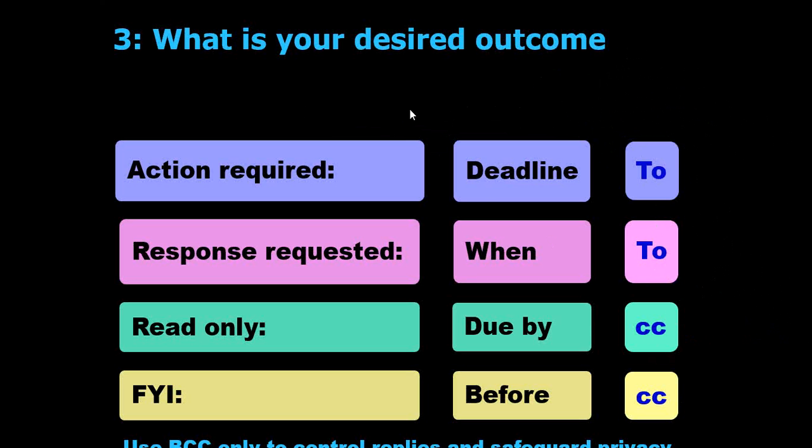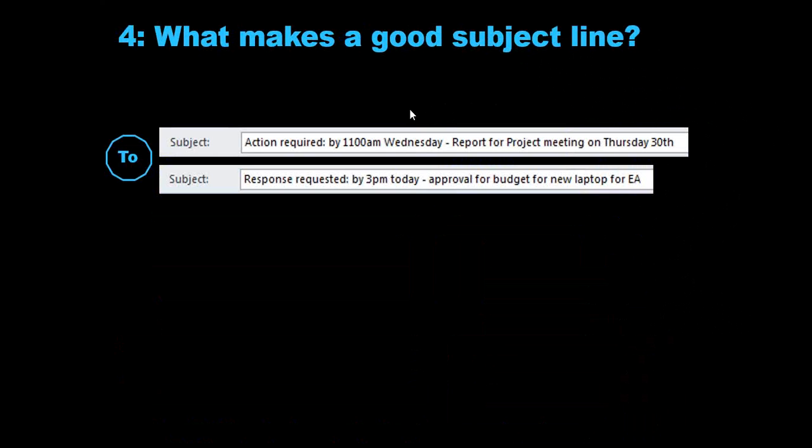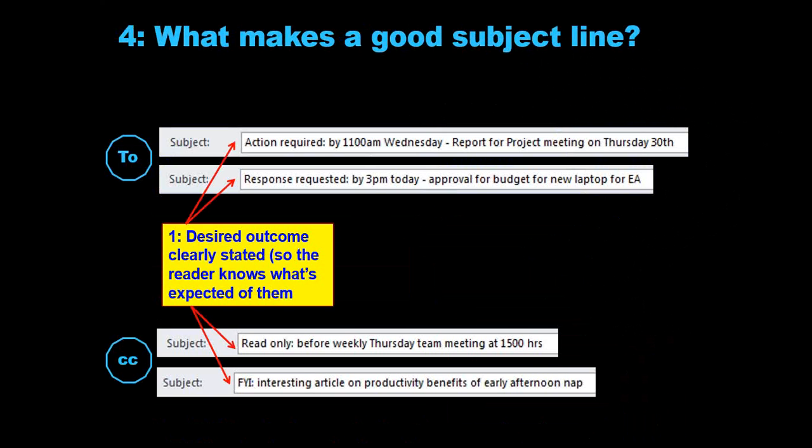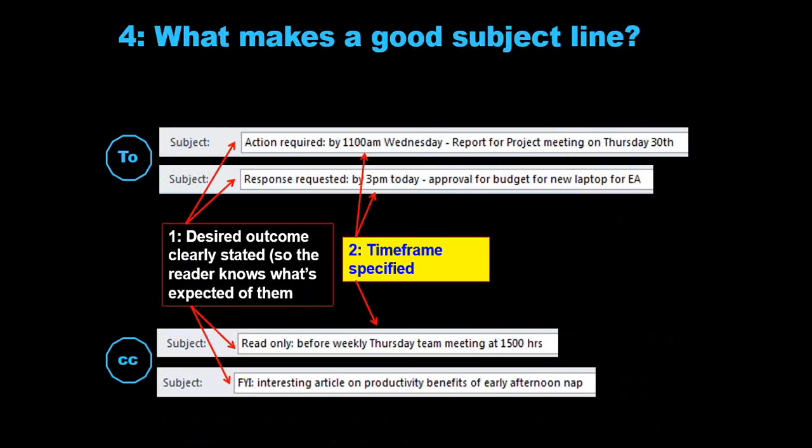Now, moving on to number 4, what makes a good subject line? Firstly, there's the part we've talked about where you've got the action required, response requested, or the read-only FYI. We also need to add to that desired outcome a time frame, as we talked about. Be time specific. If you send off an email without a time frame, you tend to lose control of when people will get back to you. It doesn't mean it's a straitjacket or you're being demanding. It's just a line in the sand saying, hey, can we have this action by 11 o'clock Wednesday?